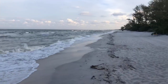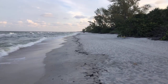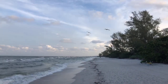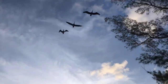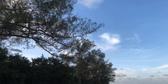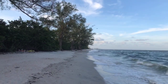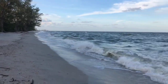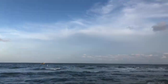Here comes some pelicans flying down towards me. See if they come up, fly overhead, or if they veer off into the water. A little formation of three pelicans. I love watching those pelicans. Oh, and there comes a fourth one flying in. That's so cool, watching them. There goes a couple more.